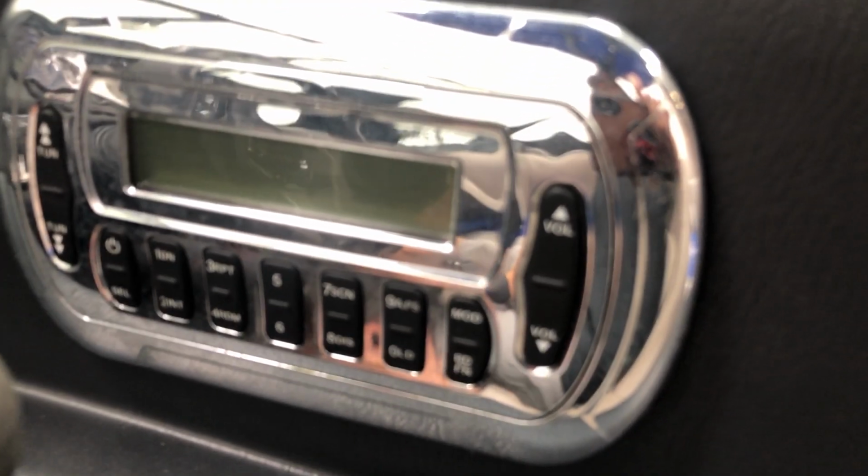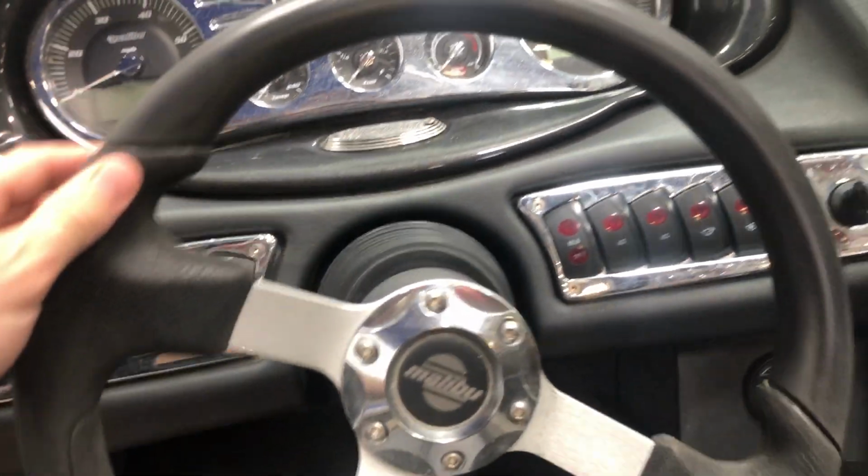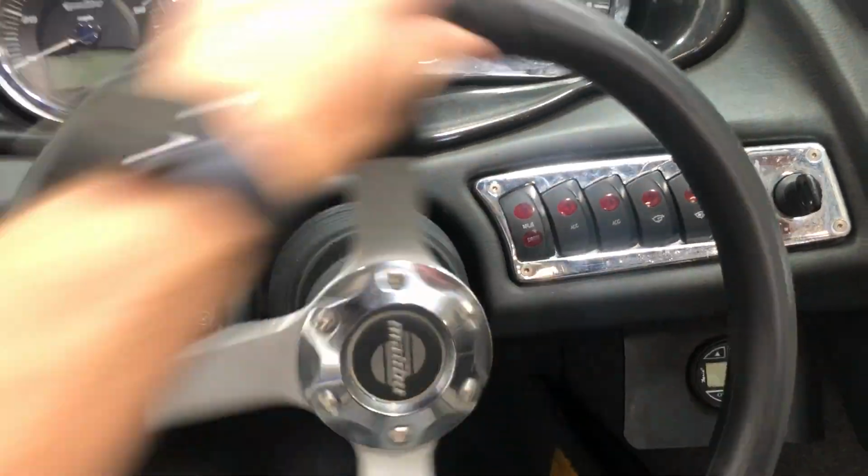So control volume, all that fun stuff from the remote. Steering wheel. Steering is nice and smooth.